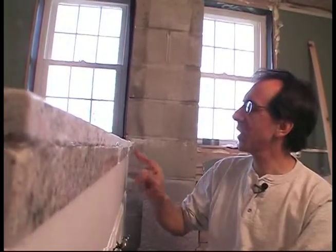Actually, I clamped it in place with duct tape, and I did put some clamps on it, which were kind of extraneous. And I'll clean that up a little more. The silicone really needs to dry for 24 hours. We're pretty much ready to go.